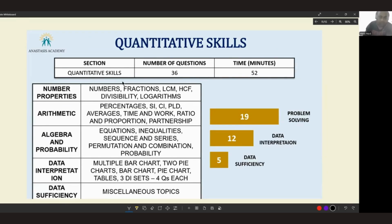We have 36 questions, 52 minutes: numbers, fractions, LCM, HCF, divisibility, logarithms. See, this paper, unlike CAT, has significant weightage on number systems. This has significant weightage on PNC and probability. You don't get as many PNC and probability questions in CAT. You don't get as many number system questions in CAT. But here, you will get a lot of them.